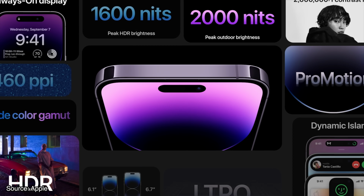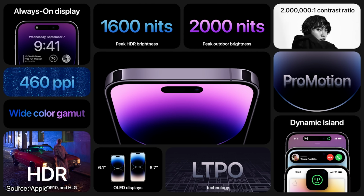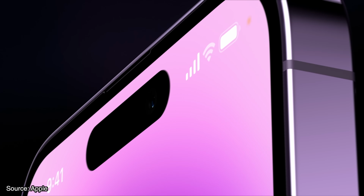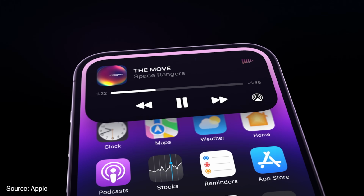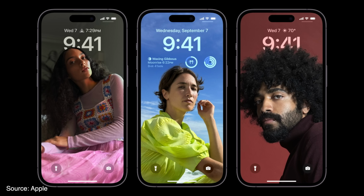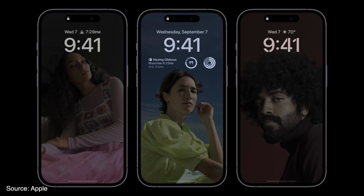And like last year, the Pro models also have a faster 120 Hz refresh rate, so animations, scrolling, and just the way things respond will look smoother on the Pro models compared to the normal models. Furthermore, because of the lower 1 Hz refresh rate capabilities on these new displays, the iPhone 14 Pro models are the only new iPhones to have an always-on display, which will kind of just dim your lock screen and can run at 1 Hz, which means you can still see your lock screen widgets, the time, the live activities, and even your wallpaper. And that's probably one of the best looking always-on displays I have ever seen.